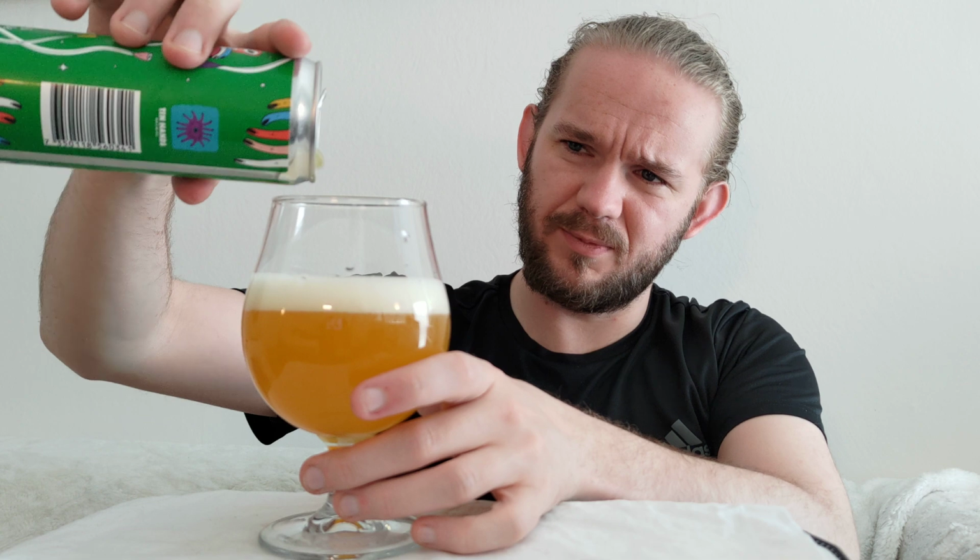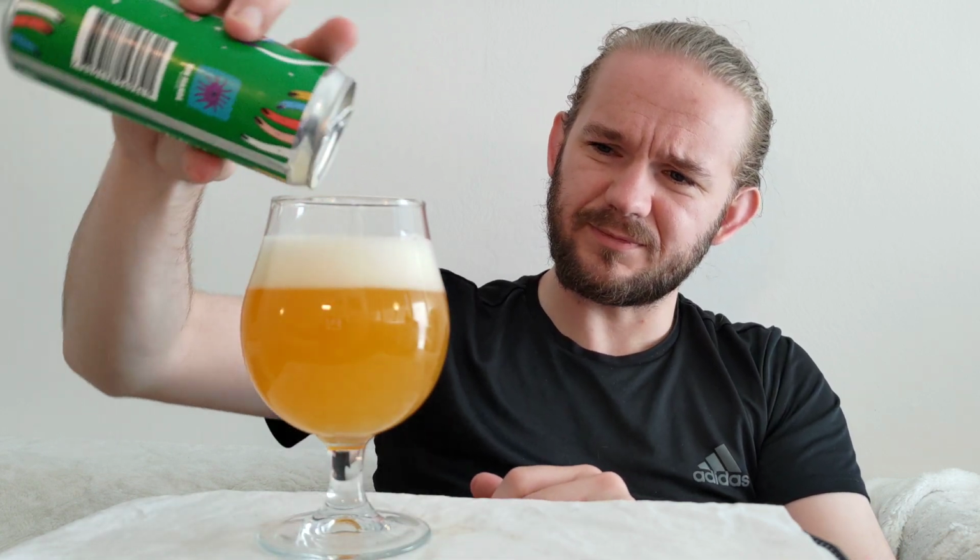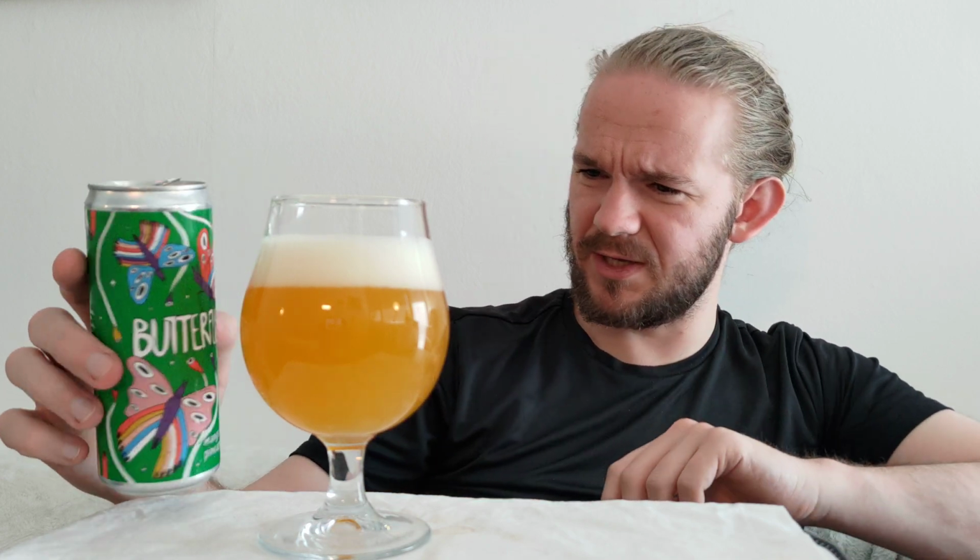Very curious to see what this beer is going to have in store for us. Yeah, it's been a good wee while since I've had a nice mango Berliner Weisse, actually. Let me just sugar the last little bit of it up. And there we are. So, this looks pretty nice, I have to say. Yeah, just get that lined up so that my OCD is happy.